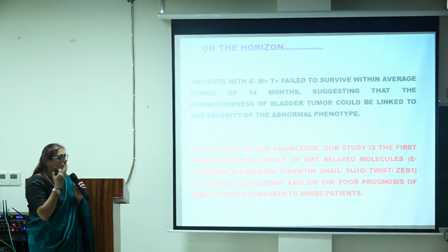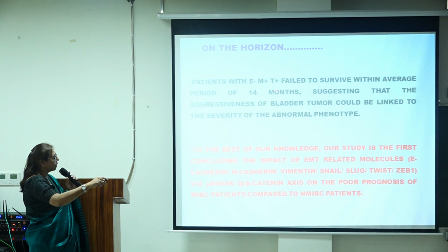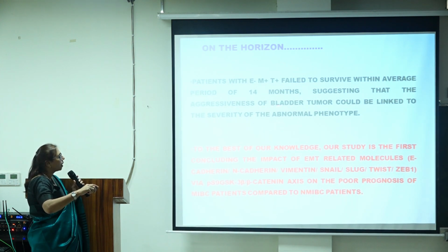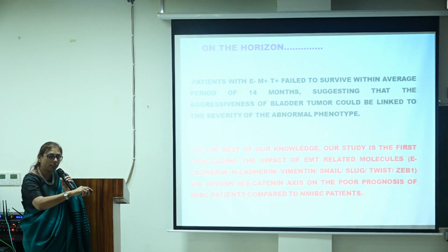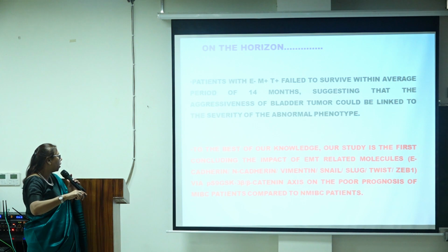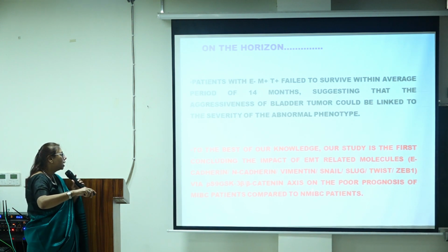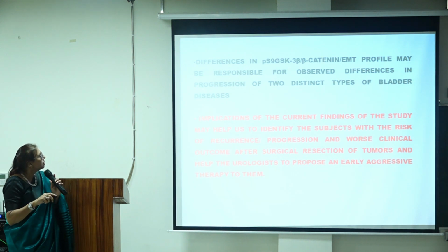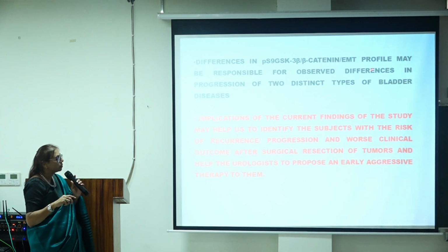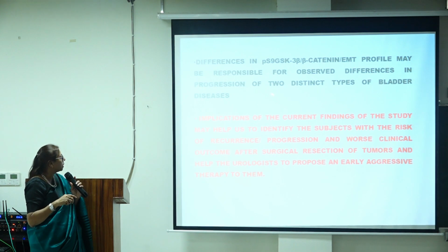So we conclude that patients showing loss of E-cadherin, gain of mesenchymal proteins and gain of transcription factors fail to survive within an average period of 14 months. This suggests that the aggressiveness of bladder tumor could be linked to the severity of the abnormal phenotype. To the best of our knowledge, this study is the first concluding the impact of EMT via the phospho-GSK3beta, beta-catenin axis on the poor prognosis of MIBC patients compared to NMIBC patients. Differences in the profile of phospho-GSK3beta, beta-catenin and EMT may be responsible for the observed differences in progression of the two clinically distinct subtypes of bladder disease.